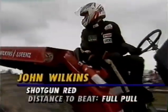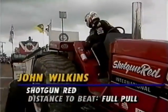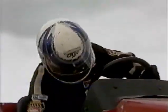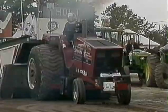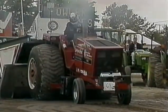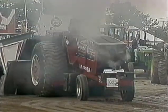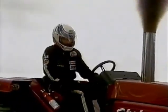Well, up next, here's John Wilkins and Shotgun Red out of Fresno, Ohio, and always running in the top 5 here this weekend in Bowling Green. So let's see what happens as he comes to the line right now. I know he'd love to join those other tractors on the other end, but the track complexion is totally changing. The dirt, the moisture seems to be coming up, and these guys that have pulled in the last stages today have really had some tough time.